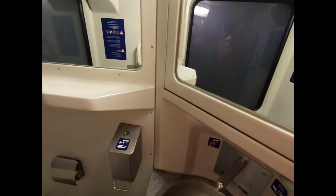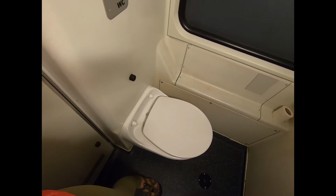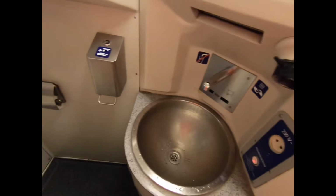They do have a bathroom in our seated cabin. Not in the cabin itself, but just in the carriage. So again, just your typical airplane bathroom.